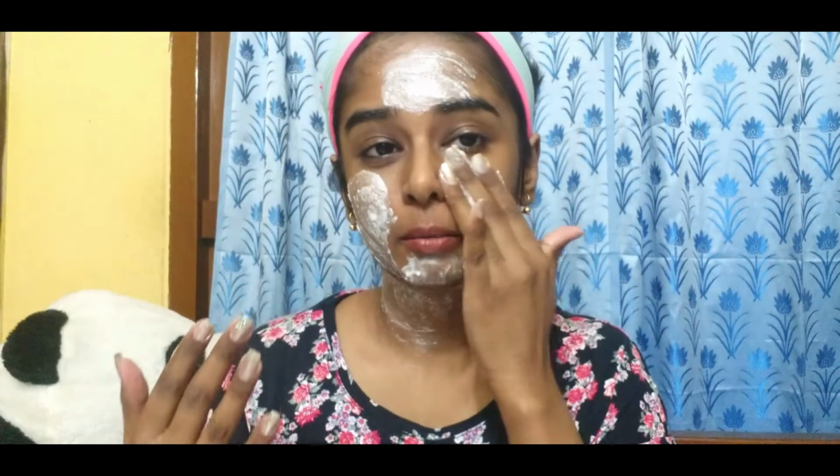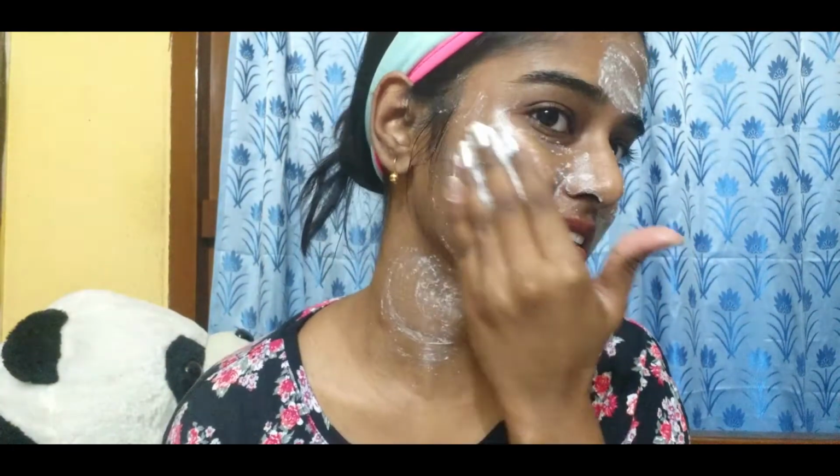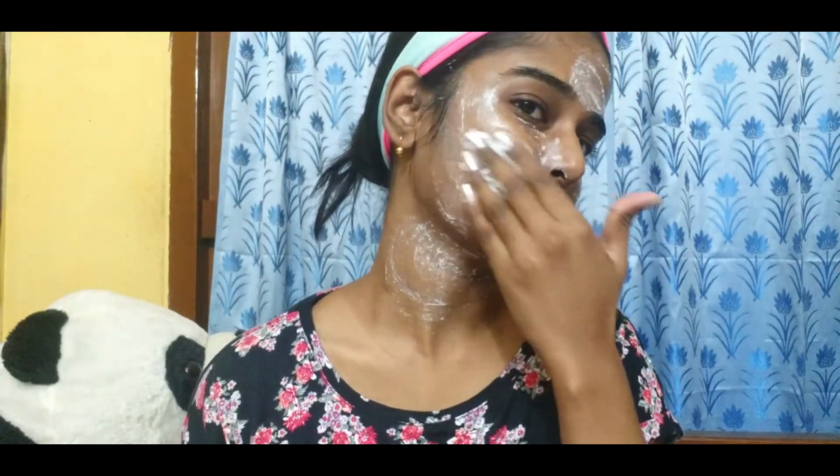So don't forget to apply it on your neck area also. See, I am doing this very gently on my skin. And see, the color of this scrub matches with my polish. Use both of your hands to scrub your face. If you have blackheads, then scrub more near your nose area.